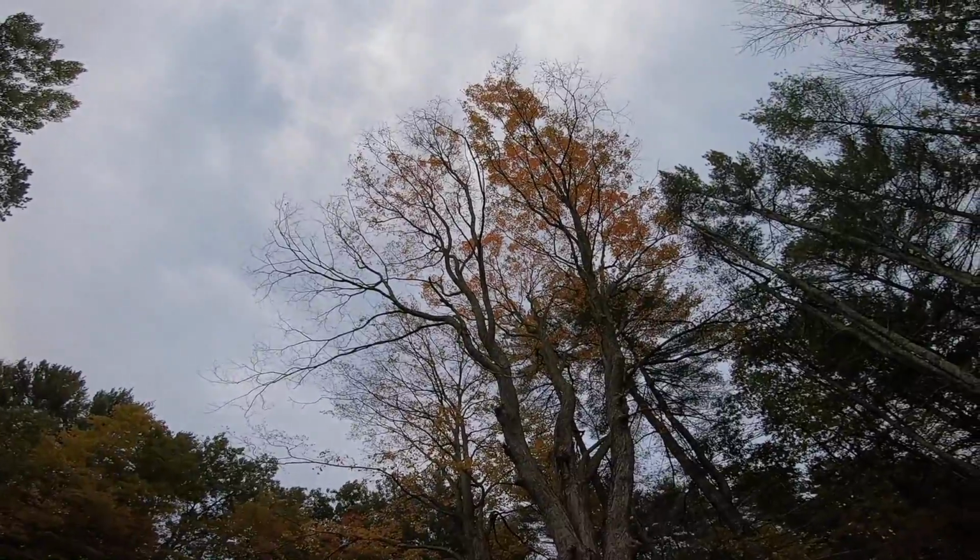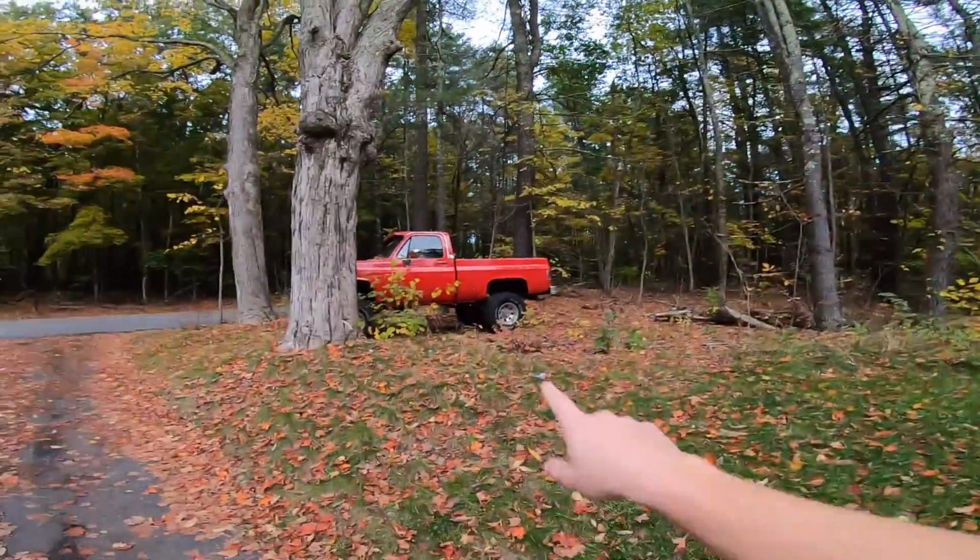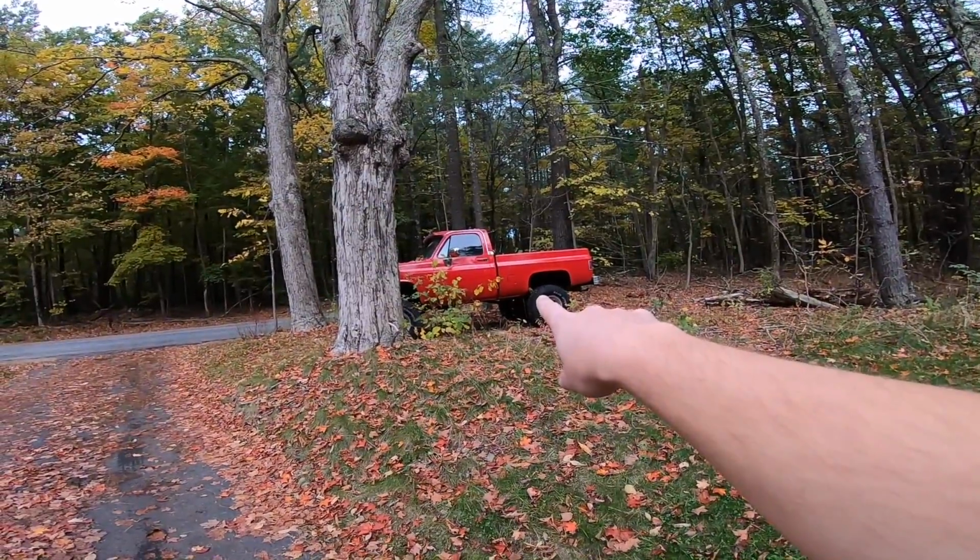This tree here is pretty much leafless. All the leaves have fallen. They're in our yard. We have a ton of yard work to do, guys. Got to get the rakes out, got to get the snow blowers out, get ready to do a little fall cleanup. Fun. But anyway, you guys have probably seen in other videos, I did move my truck over there.